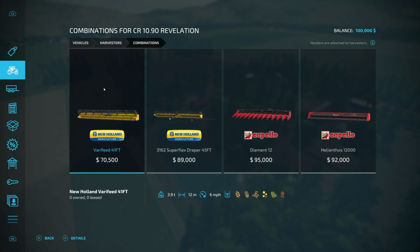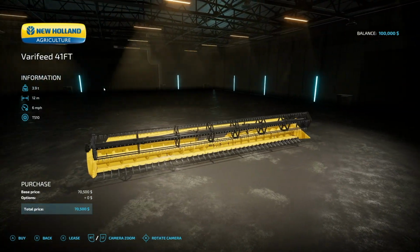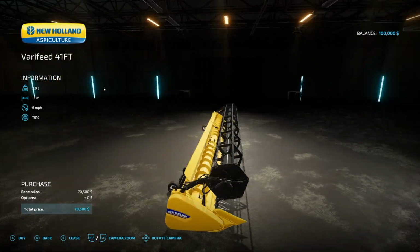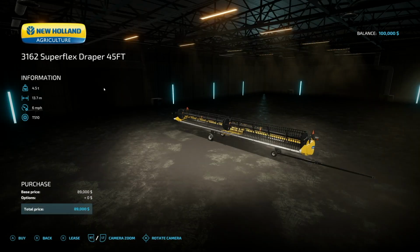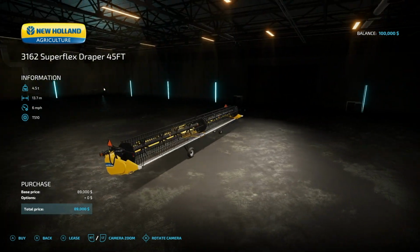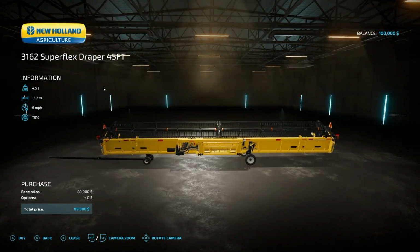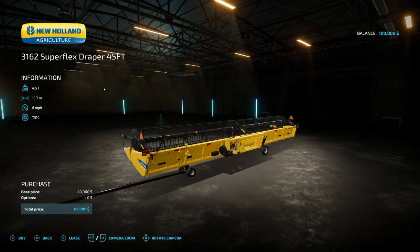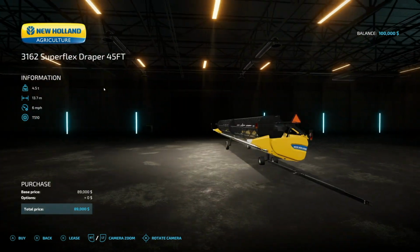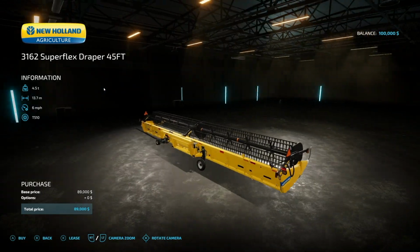Now, if we bump out and we take a look at some other things that it comes with, we get the Varifeed 41 foot from New Holland. 3.9 tons, 12 meters at 6 miles an hour. And then we also have this guy, the New Holland 3162 Super Flex Draper 45 foot. That's what I'm talking about. 13.7 meters at 6 miles an hour. So there you go. That is all the stuff that came with the patch. Now, let's jump over to mods.